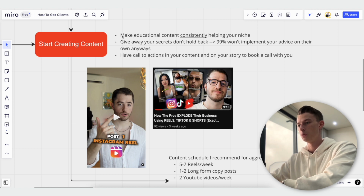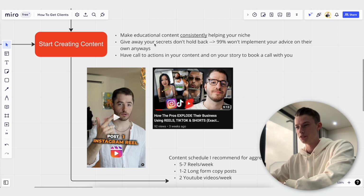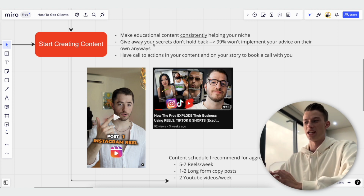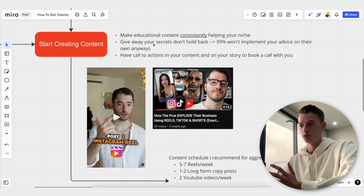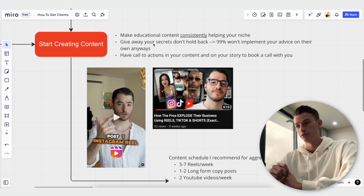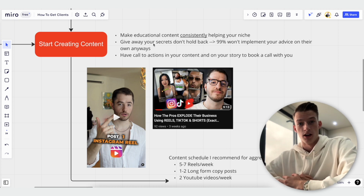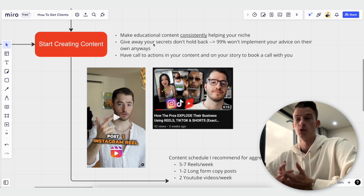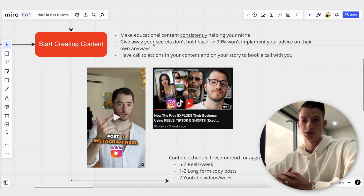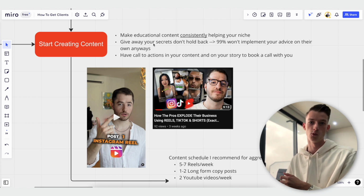And basically what you do is you make educational content consistently that's helping your niche. You want to basically just give away all your secrets and don't really hold back anything, because 99% of people won't implement your advice anyways on their own. But you are still building a lot of trust with people, and people are going to see you as an expert, because the more stuff you can show them that they never really heard about or that they find actually valuable, the more trust you build and the better chances you actually get of them wanting to do business with you.